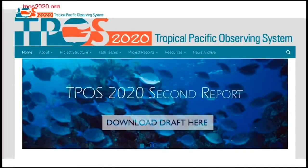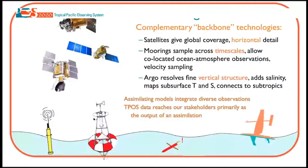So getting started, TPOS, the Tropical Pacific Observing System. The first report and the second report laid out what the strategy for the observing system should be, and how to optimize the observing system. The observing system right now is mainly a set of about 70 moorings that were all in place by the early 1990s. And it's truly an outstanding array.